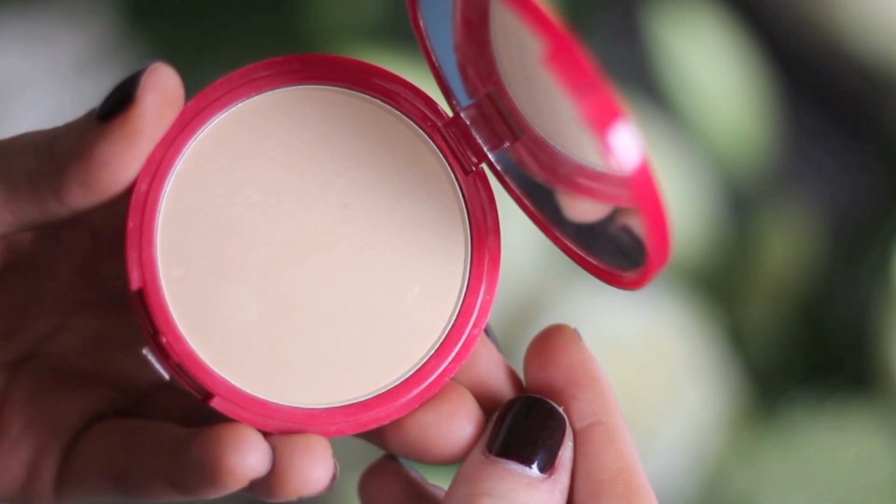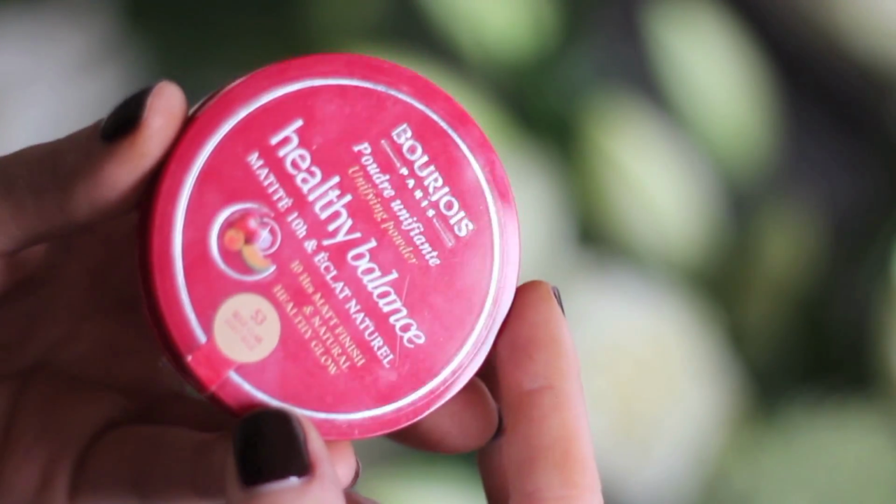My next thing is the Bourjois Healthy Balance Powder. Now, throughout the day, I tend to get a bit shiny and oily down the T-zone. Everything starts to separate a little bit. This is perfect because it's not one of those powders that adds too much coverage, that starts to separate on the skin, or looks cakey when you're putting it on top of something else. But it adds a little bit of coverage, it mattifies everything down, and it just adds a little bit of light reflective particles as well, which I really like.